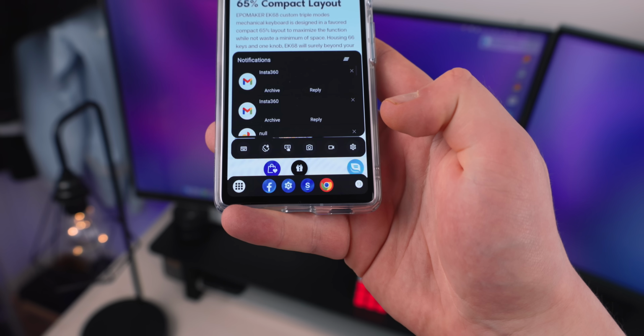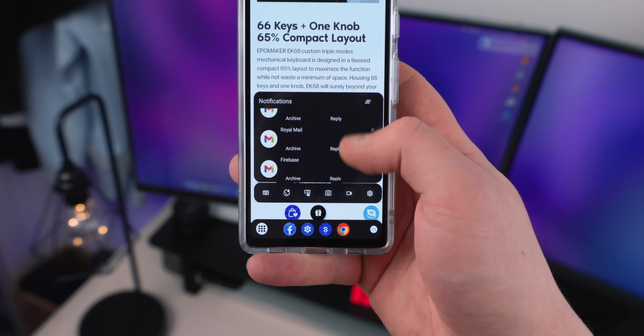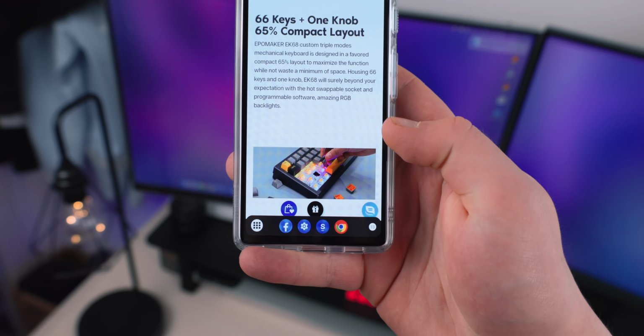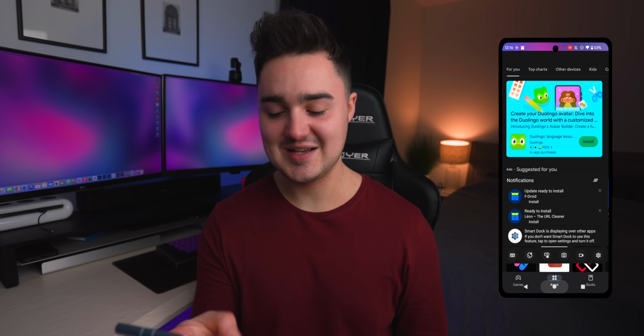It's really cool. And there's also a notification section in here as well, so you can quickly view all your notifications without pulling down from the top of the screen and doing the awkward shuffle. So I like this. This is pretty cool. It's Smart Dock.